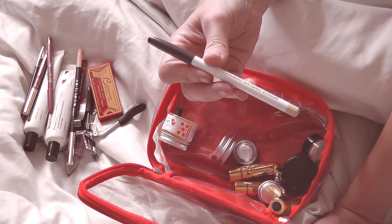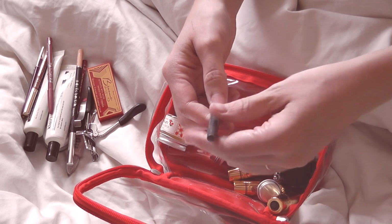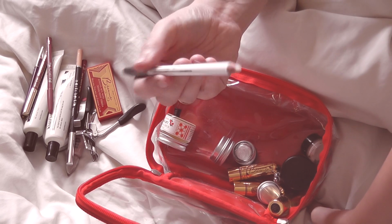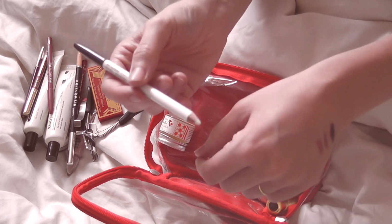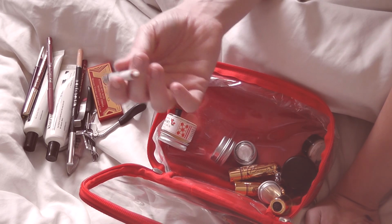This is a colour by Obsessive Compulsive Cosmetics, which unfortunately I don't think exists anymore. They just disappeared off the face of the earth a few years ago. And this is a completely transparent liner, but what it does is you put it outside your lip line so that if you do have a colour which has a tendency to bleed, it stops it from doing that.